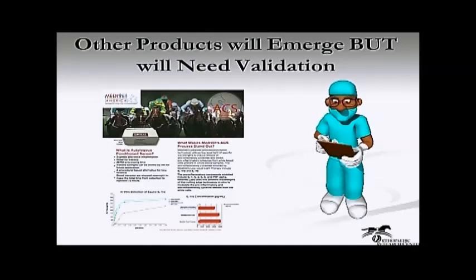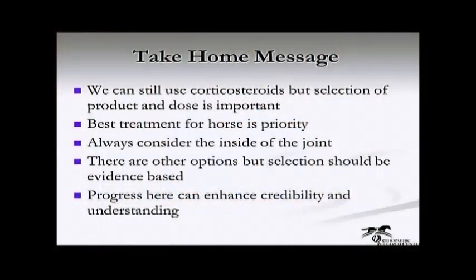So this is emerging, but I want to make the point that we do have alternatives, but we've got to put them up against the corticosteroids. Other products will emerge, but we will need validation. This product on the left is an example of something without any validation, but is being used quite a lot. My take-home message is we can still use corticosteroids, but selection of product and dose is important. The best treatment for the horse is the priority. Always consider the inside of the joint and those processes that all 3 of us have talked about. There are other options, but selection should be evidence-based, and progress here can enhance credibility and understanding.